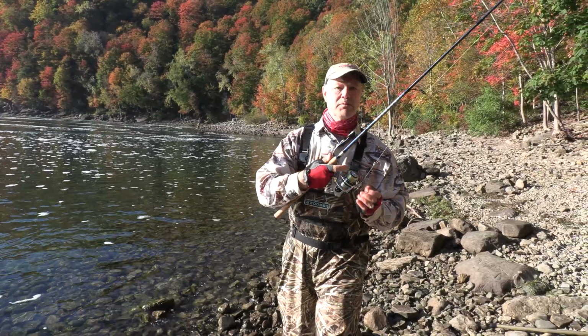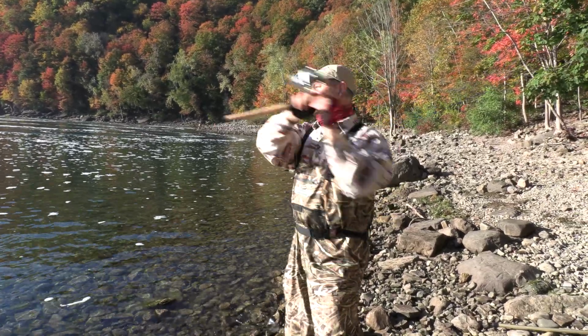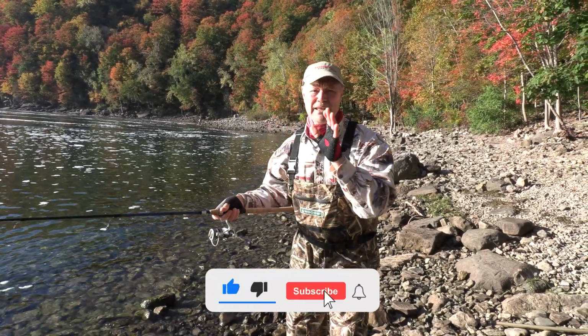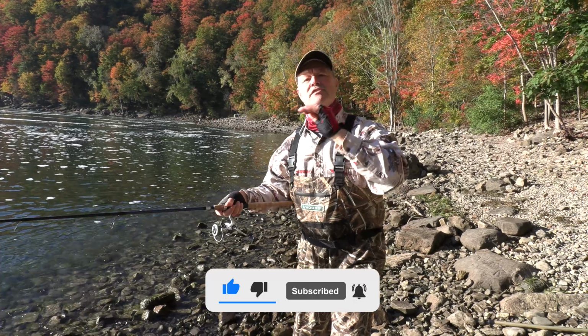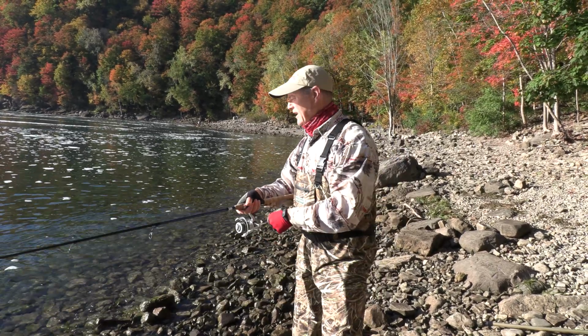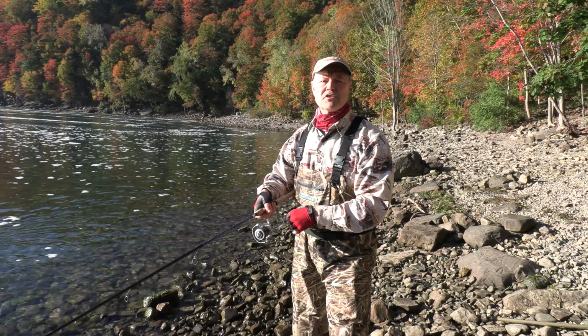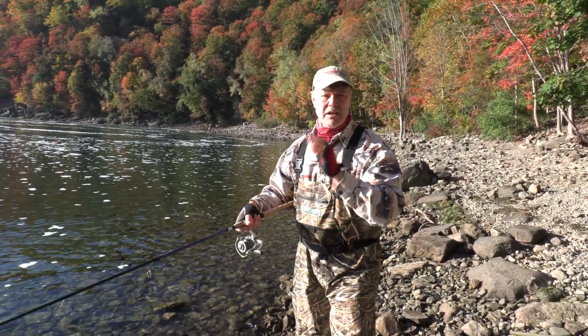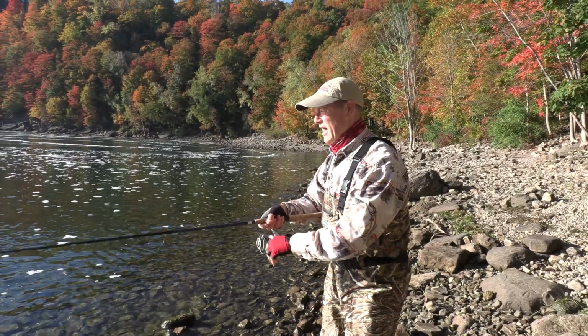Now I wanted the silver blade because of the bright sun that we have this morning. There's a little bit of cloud, but it's mainly sunny, so I'm going to stick with silver-based lures today. And besides, we've got crystal clear water as well. So that silver is going to pick up the sun and give off a ton of flash.